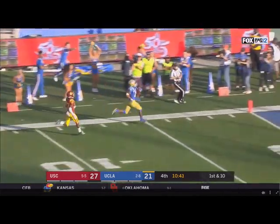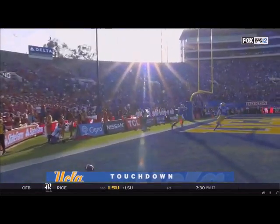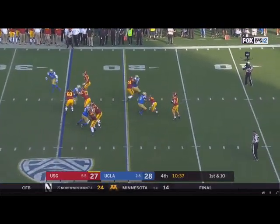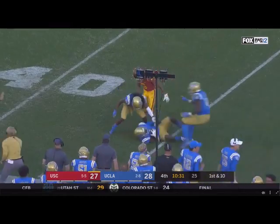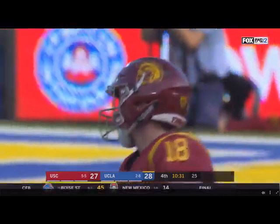Joshua Kelly, a day to remember on the biggest stage at UCLA. The true freshman to throw it on first down. Slides in the pocket, throws it downfield. A disastrous heave from Daniels. An interception from Darnay Holmes.